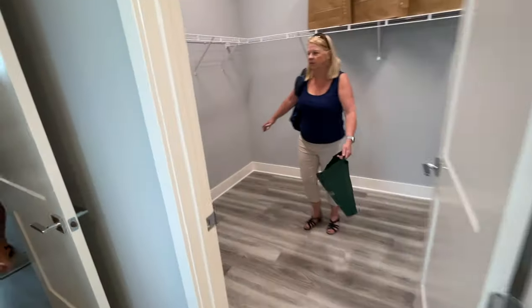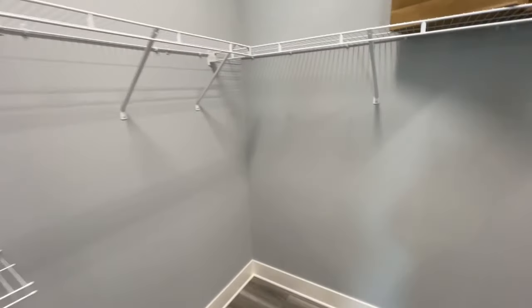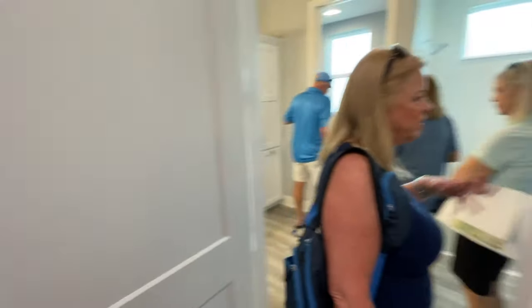Kristy dancing in the closet. It's a big closet. Yeah. That is a very big closet. It needs all kind of shelving.